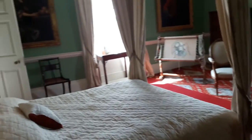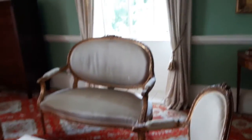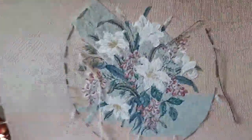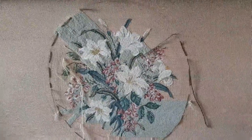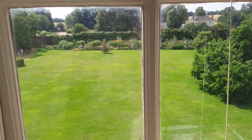So then we come to another master bedroom, and I guess this would be the Hyde Parkers' bedroom, and this was a red and greeny colour scheme. So we had a quick look around here. Very grand fireplace. There's a little cot. More original paintings. There's a tapestry as well that was being worked on, which was very interesting. Not completed. A lovely view outside to the gardens.